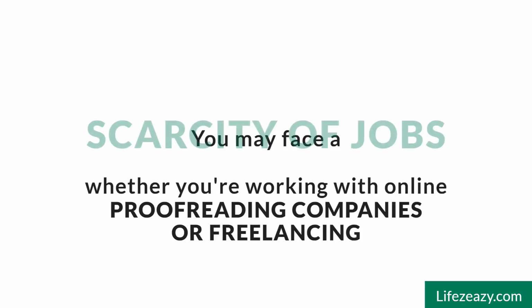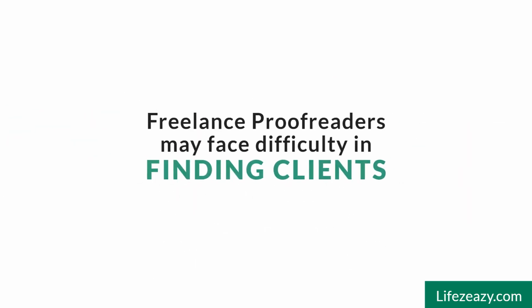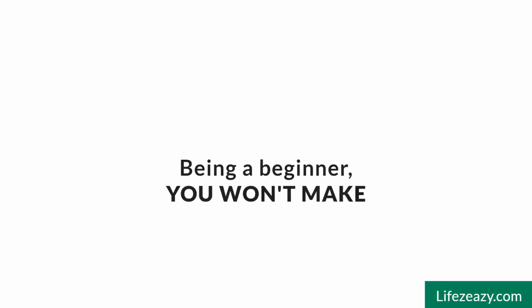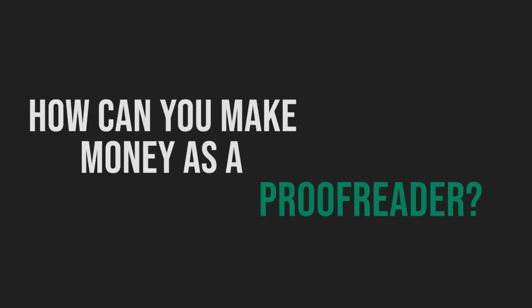Now, let's talk about the cons. Number 1. At some point, you may face a scarcity of jobs whether you are working with online proofreading companies or freelancing. Number 2. Freelance proofreaders may face difficulty in finding clients. This is the troublesome part, where you have to find and turn people into customers to get recurring work. Number 3. Being a beginner, you won't make enough money, but things will change as you gain experience.